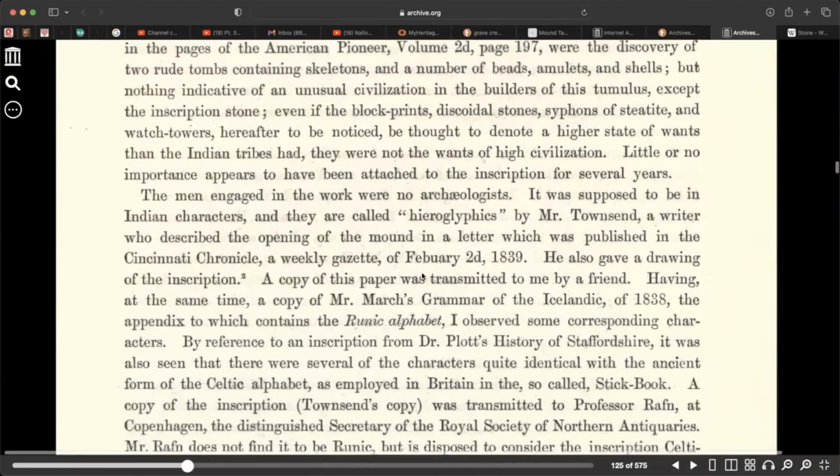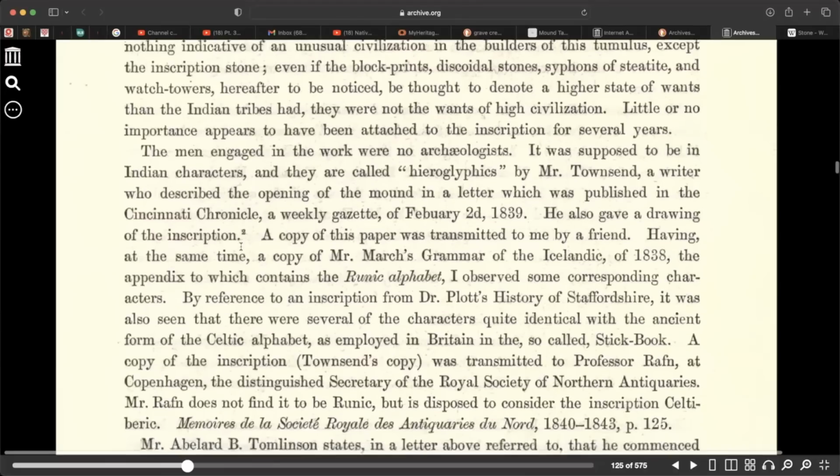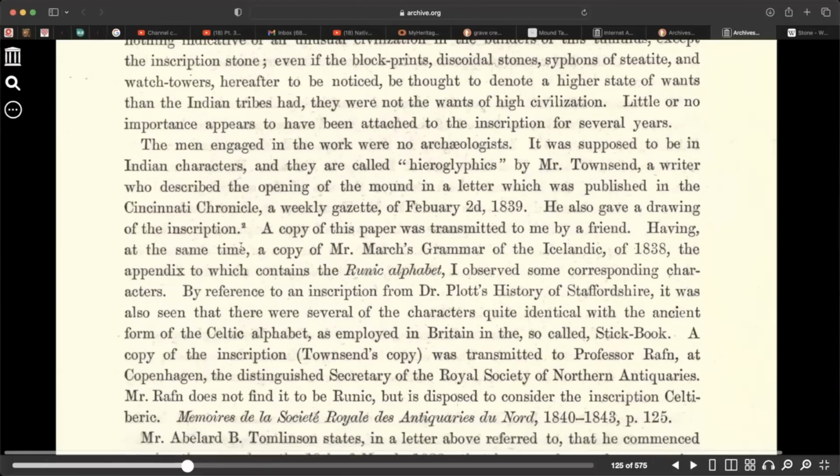The men engaged in the work were no archaeologists. It was supposed to be in Indian characters, and they are called hieroglyphics by Mr. Townsend, a writer who described the opening of the mound in a letter, which was published in the Cincinnati Chronicle, a weekly gazette, of February 2nd, 1839. He also gave a drawing of the inscription.